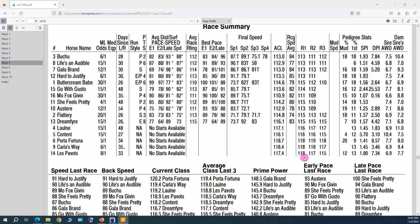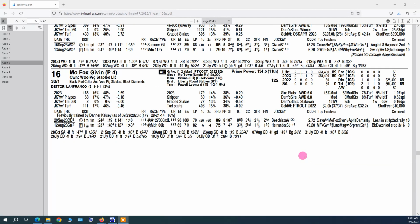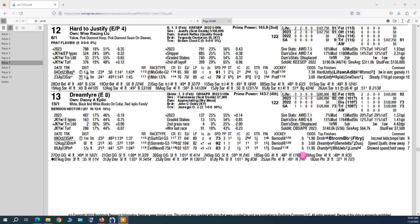I'm also looking to get into a long shot in this race, and the key long shot that I'm looking at is number 13, Dreamfire. Now, there's not a lot here. This horse only has the 1 race on the turf. She won, but it's a terrible figure. But she beat 2 in this race and also outpaced the one horse, Buttercream Babe, who looks faster at the start from the other races than this one does, but this one actually outpaced her in that race.